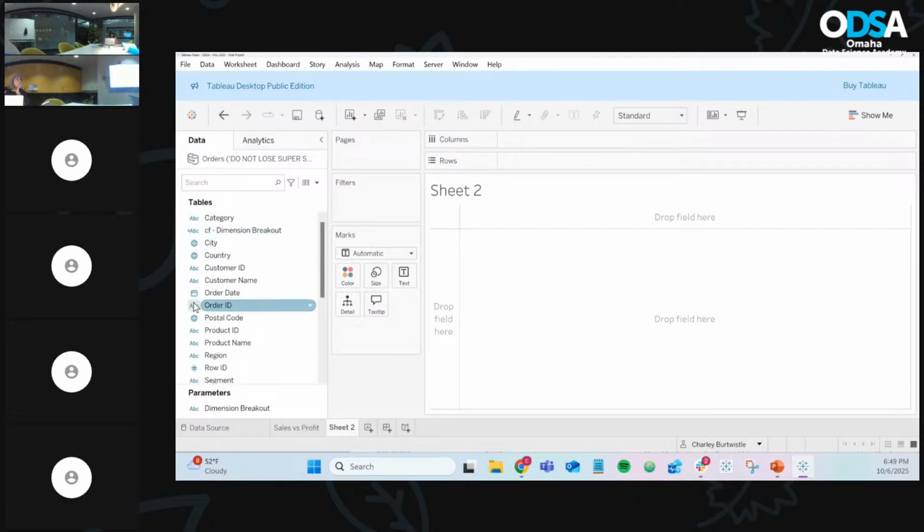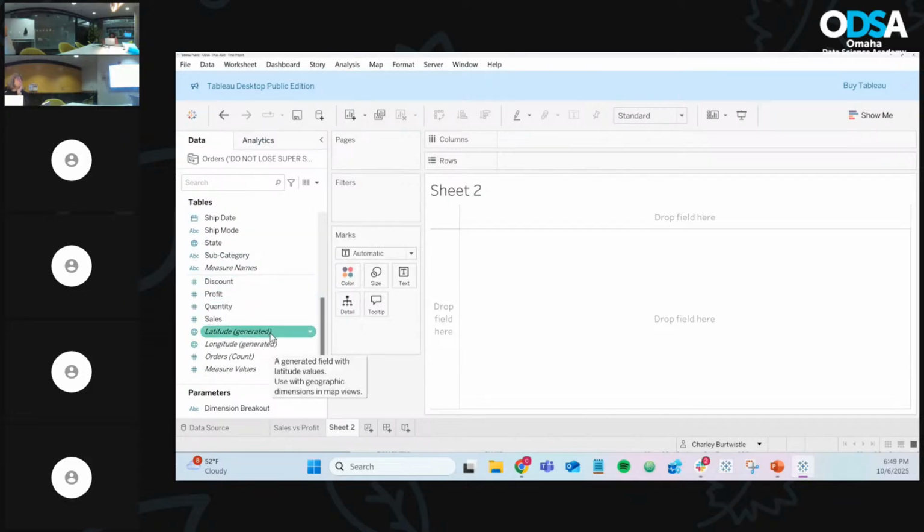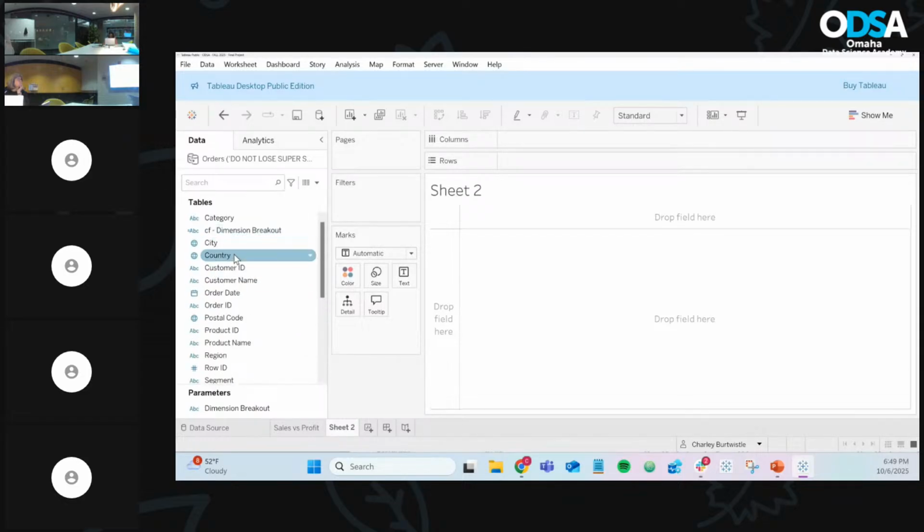To the left of our dimensions and measures are these little symbols, right? It's telling us, this is a text field or a string. These little globes mean that it knows it's a geographical field. So city and country have the little globes, postal code has the little globe, state has the little globe. The little calendar knows it's a date. The number means it knows it's a number. So when we have these little globes, Tableau automatically knows, through a back-end data set that it has, the latitude and longitude of any geographical field.